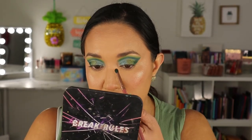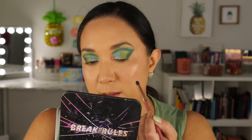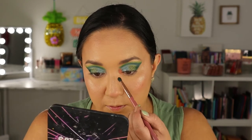All right, so there it is. I took the tape off. There's the shape. I think it's pretty good. So I wanted to take some of Oasis. I feel like I want to use this as my inner corner highlight, like have a bright neon-y pop of orange in the inner portion. Will that work? I feel like it will be bright enough.